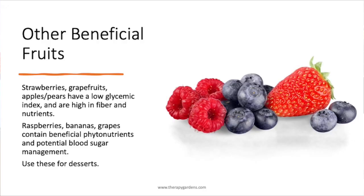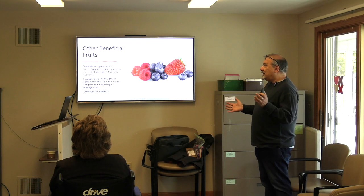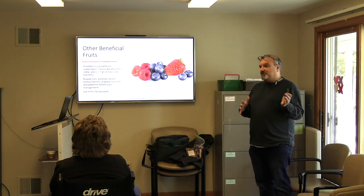All right, so some beneficial fruits. I always like cooking with fruit, it's a great way to make desserts and add things like that. Strawberries, grapefruits, apples and pears have low glycemic indexes and are high in fiber, right? And again, you want the fiber. It helps things move through your body. And then raspberries, bananas, and grapes may help with blood sugar management. So you look at it and you say, now, bananas, they're a perfect example.